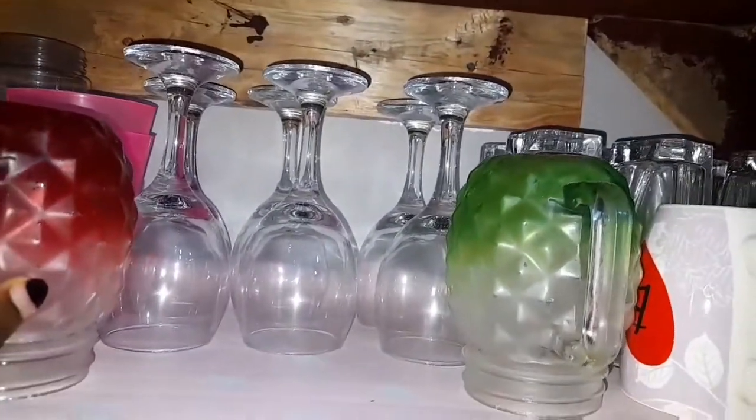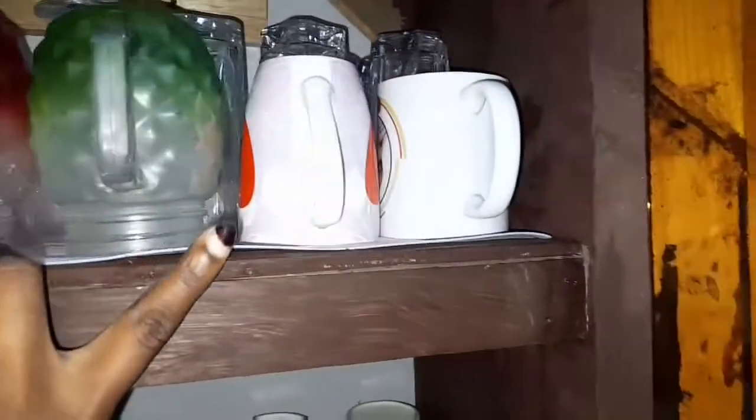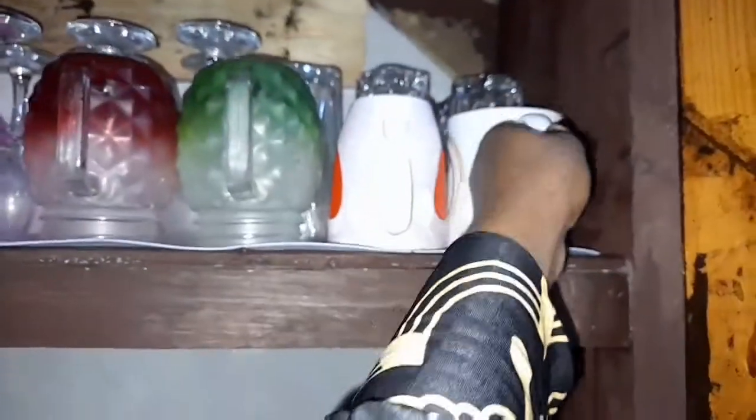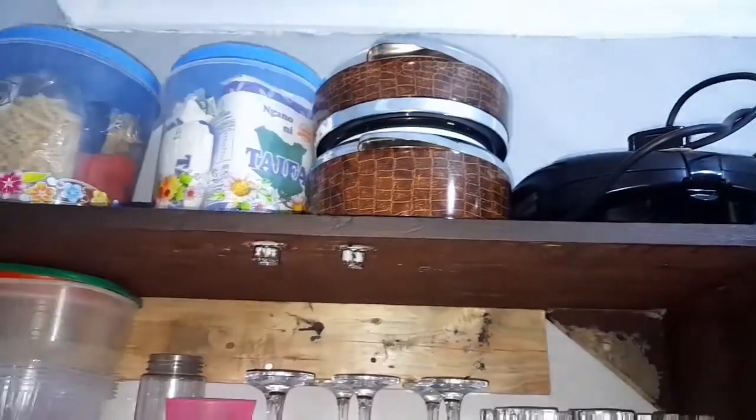Oh my god, I love the music card. And my leisure jars, and my other cups. I love this one. A friend of mine got this for my 24th birthday, and it has a picture of me. Wow. Yeah.